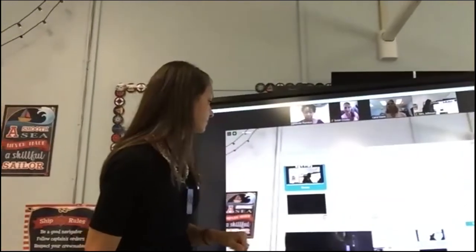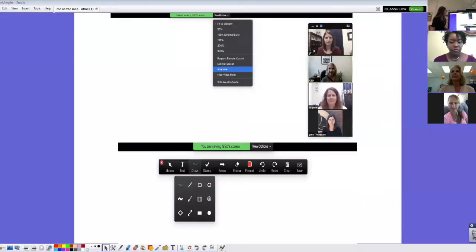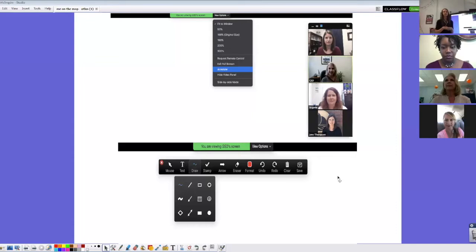What I'm going to do is share my screen so you can see some of our maps. And one of the tasks that you're going to have to do during our lesson today is to annotate. So I want to show you how you're going to do that and review it real quick. Up at the top of your screen, you should see a green bar that says you're viewing Miss Johnson's screen.